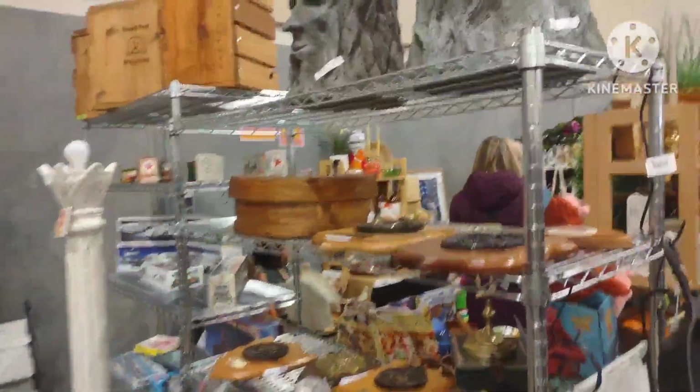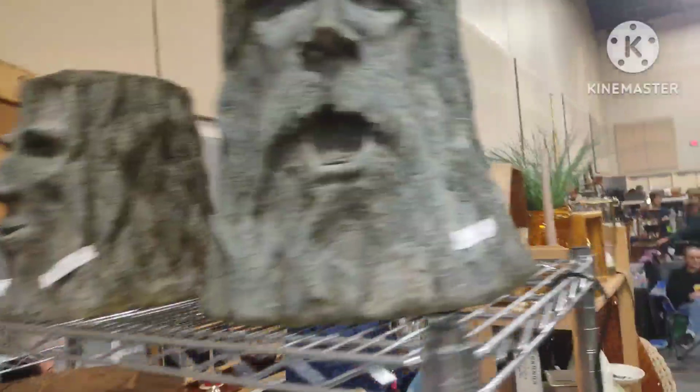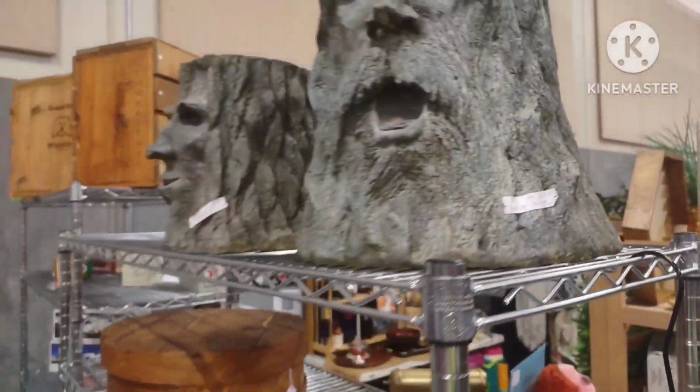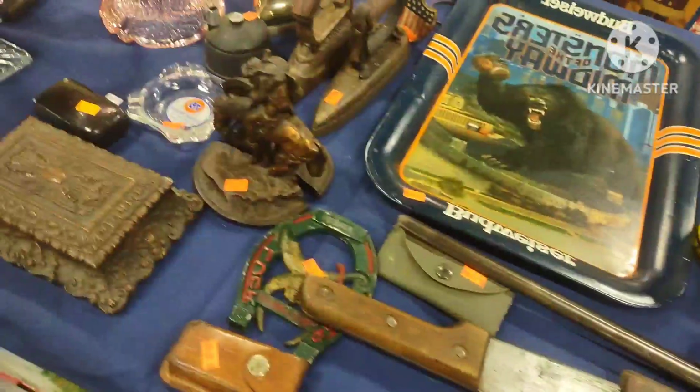What really stood out were these 2 stumps. I'm not sure what they were made out of. It wasn't cement, but they were both carved. The smaller one did sell because I went back and it was missing, but they only wanted $55 for the larger one. I thought that would be really cool in someone's yard.